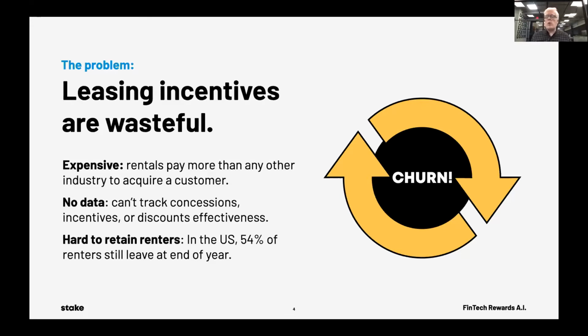Incentives and concessions are what you see everywhere when you see 1 month free or 2 months free or even 3 months free. And if you think about that in terms of what the annual revenue cost is, that's 8.3%, almost 17%, and 25% for each category. Now that's a lot of money. Nobody wants to take a 25% haircut on their revenue.